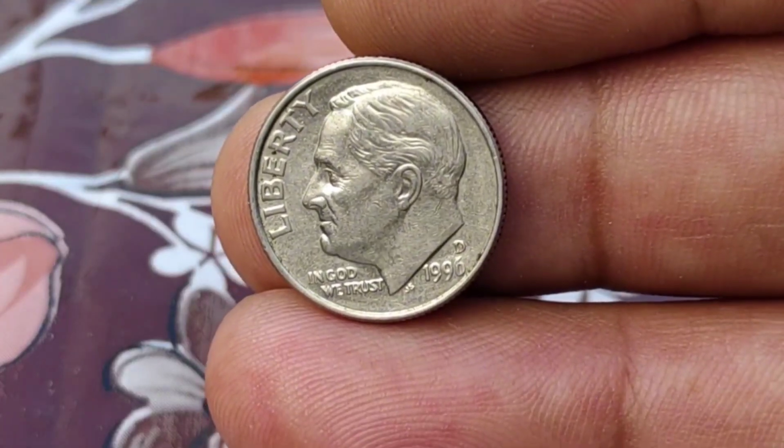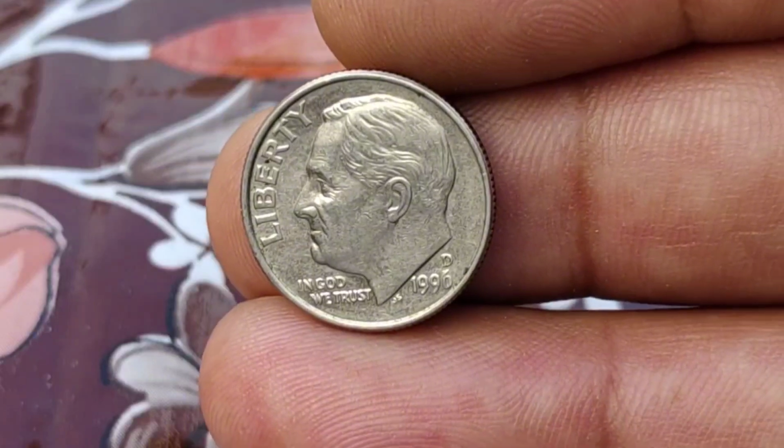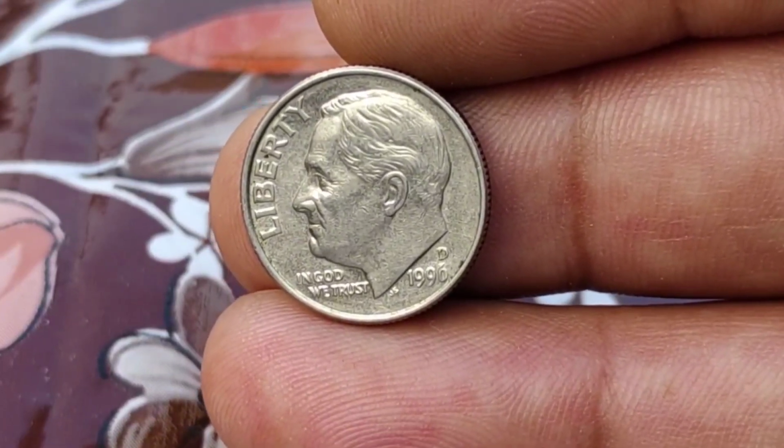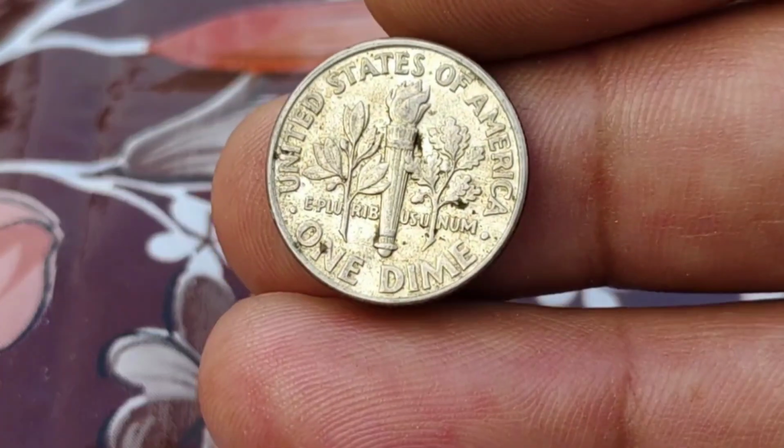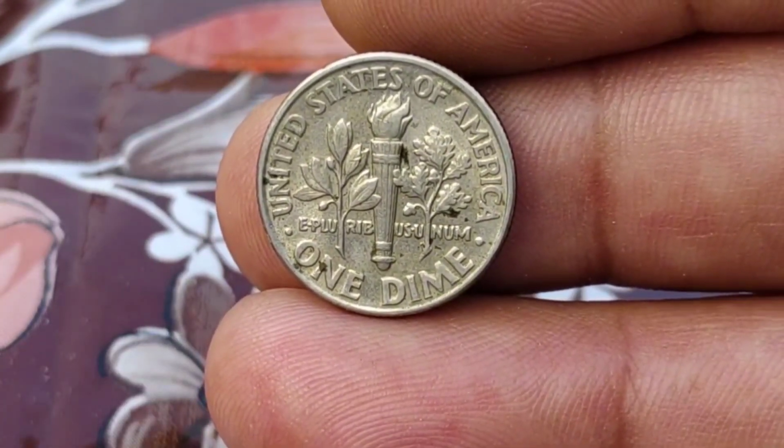His leadership during the Great Depression and World War II cemented his legacy, making him a fitting figure for this coin. The 1996 D Roosevelt dime, minted in Denver, is one of the many iterations of this iconic design. Let's take a closer look.